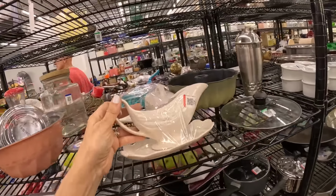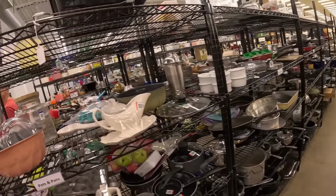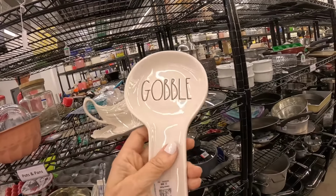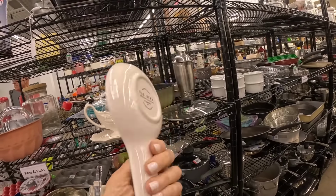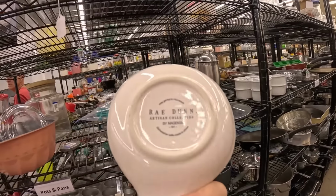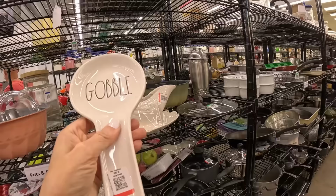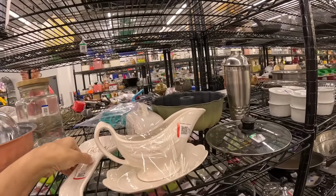Okay, so I'm just thinking this was the dishes aisle. It's kind of a mix of pots and pans and ceramics. And I noticed a Ray Dunn gobble spoon rest. Now, you know me, I'm not really big on the Ray Dunn stuff, but that is quite cute. That is adorable. Ray Dunn, the Artisan Collection by Magenta. See, there's that Magenta name. So I'm really thinking that Magenta was the original company and they made Ray Dunn for a while, and then Ray Dunn split off. I have no idea.